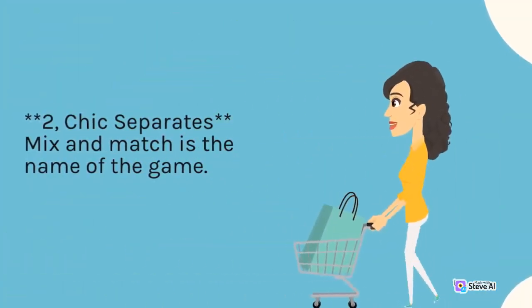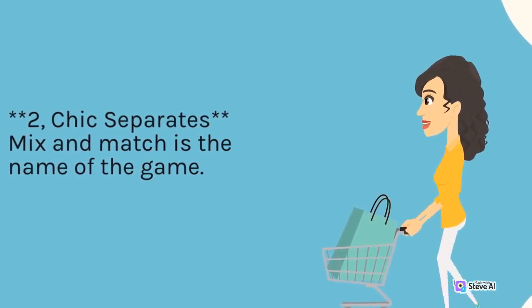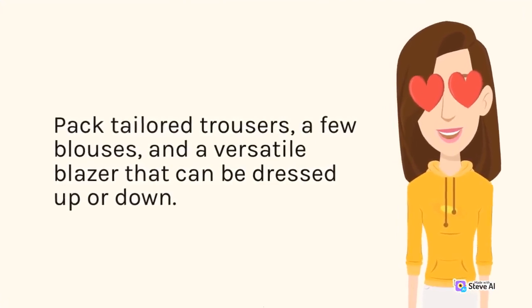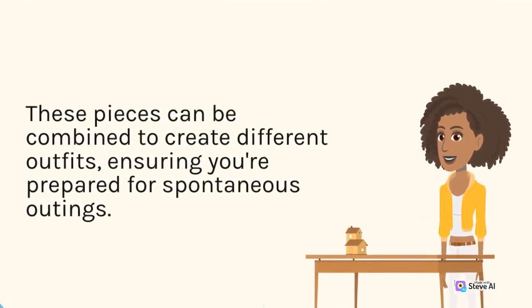2. Chic separates. Mix and match is the name of the game. Pack tailored trousers, a few blouses, and a versatile blazer that can be dressed up or down. These pieces can be combined to create different outfits, ensuring you're prepared for spontaneous outings.